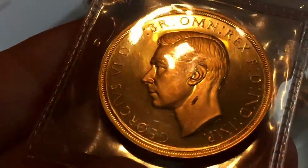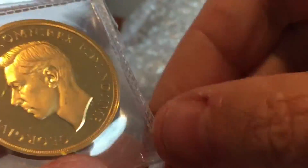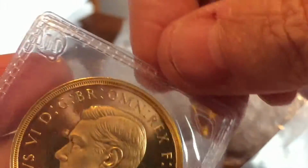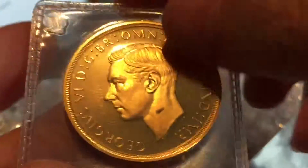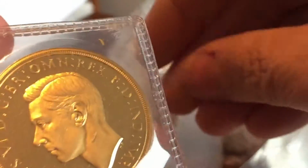But as I say, there were proofs which were fairly rare in Victorian times, apart from the 1887 Jubilee. And then in 1902 they issued about 15,000 of the matte proofs for Edward VII. In 1911 they issued the proof sovereigns for George V, and there are quite a few of those, but they only minted 3,700 of those. When they released these ones in 1937, they upped the mintage a little bit more to 5,500. So in fact, these ones are more common than the George V ones.